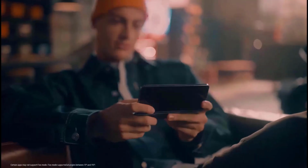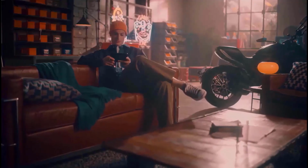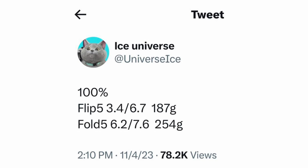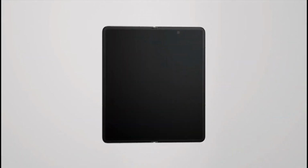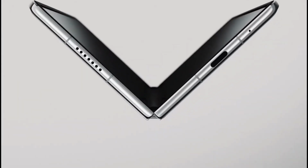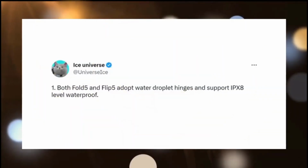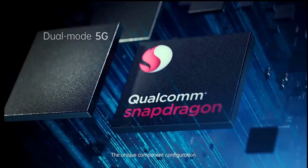And then Ross Young backed up this information by saying the precise size of the internal display is 7.56 inches. On the positive side, he claims the Fold 5 will weigh 254 grams, making it 9 grams less than the Fold 4, which weighs 263 grams. The hinge has changed significantly, and it now shuts completely without any gap between the display, thanks to Samsung's innovative water drop hinge.